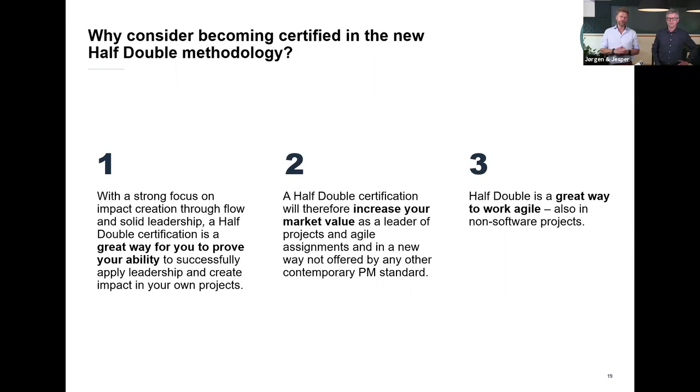So we don't see it as much as a competitor, more as an add-on to the existing certifications. Meaning that if you, for example, are PRINCE2 certified, could be SAFe, Scrum, PMI, IPMA, whatever, then half-double can work very well as an add-on, where you accelerate the things you already know, the competencies you got from the previous certifications, and so you can get even more out of your PRINCE2 and so forth. This is the intention with this half-double certification. It's not either or. You can really use what you already have and get even more out of it. So that was very good, Jørgen. Thanks.